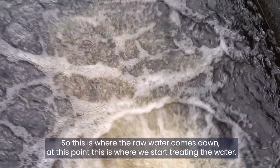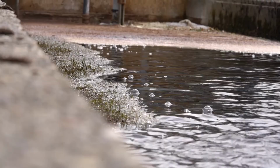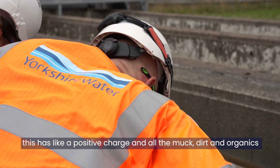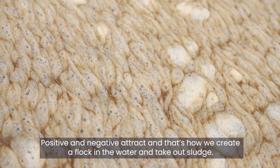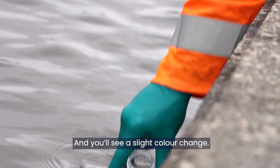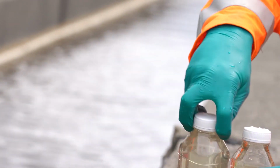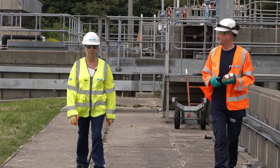So this is where the raw water comes down. At this point, this is where we start treating the water. So when we've added aluminium sulfate to the water, this has a positive charge, and all the muck and dirt and organics that have dissolved in the water have a negative charge. So positive and negative attract, and that's how we create a flock in the water and take out the sludge. So you'll see a slight colour change. Yeah, it's lighter, isn't it? Just slightly lighter. Yeah, indeed.